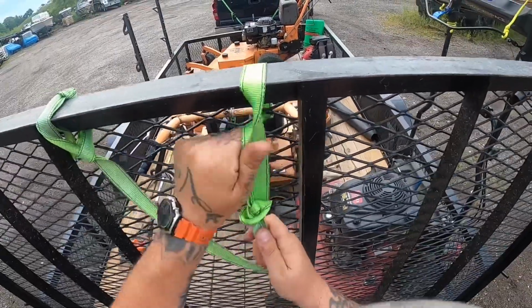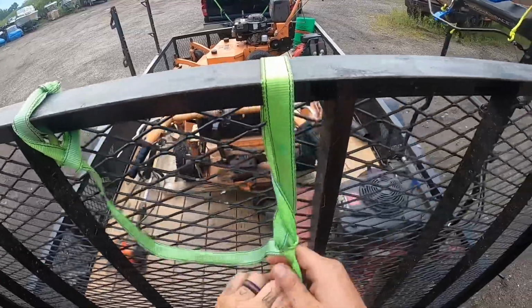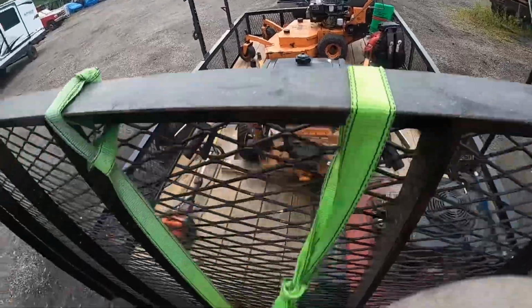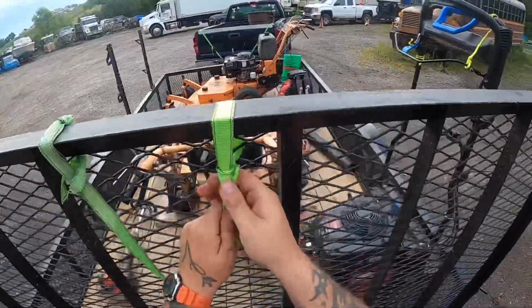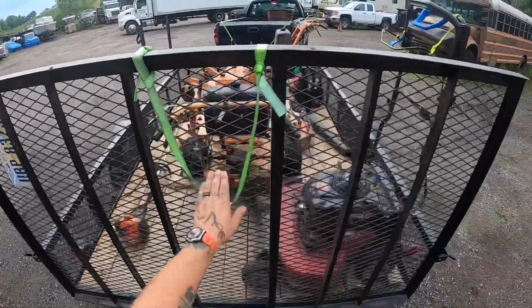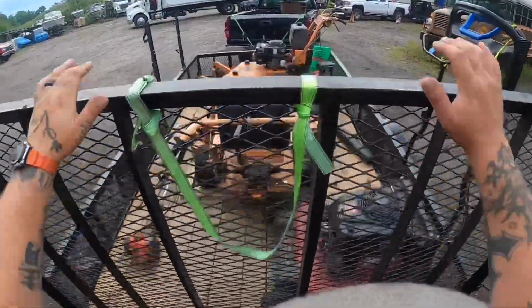It's hard to do it with it not being a rope. There we go. Cinch it up. There. So at least we have something to grab onto and lift it up to get it up to your chest, and then, all right.